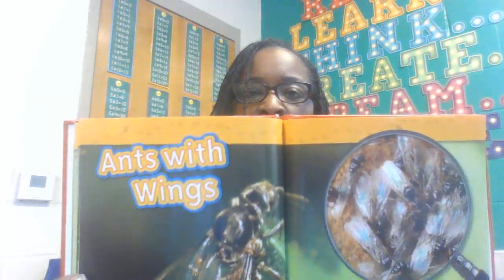Ants with wings. A few ants in the colony have wings. Some are females, some are males. Ants with wings fly out of the nest. They start new colonies. We have a garden ant as an example of an ant with wings.